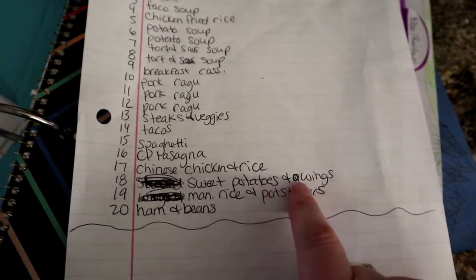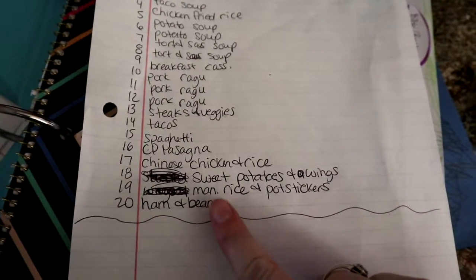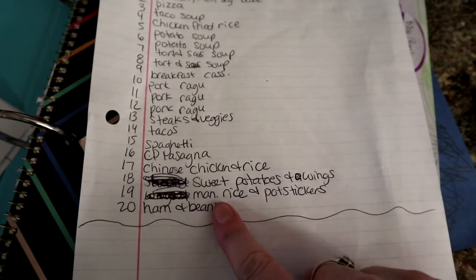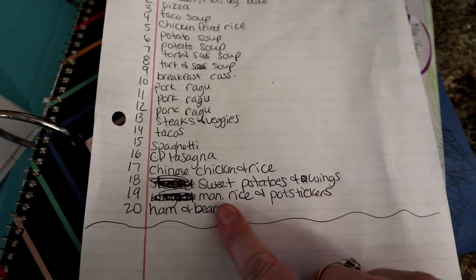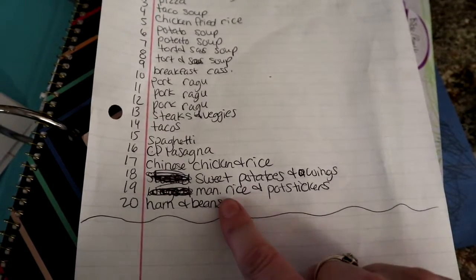so I'm going to throw that in and make it a dinner so I can use these sweet potatoes up. And then that mandarin rice I made one night as an Instant Pot meal, that was just too sweet for us to have as a standalone dinner, even though yes, there is chicken in it.